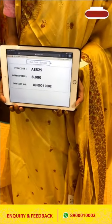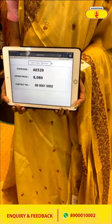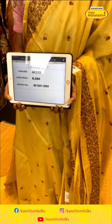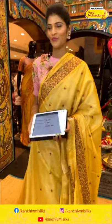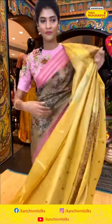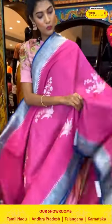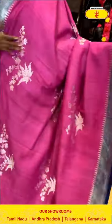code. AE529, weaver's price is 8,880 rupees. You need to send the screenshot on 89001002. Moving on to the next saree, which is in pink and blue color.